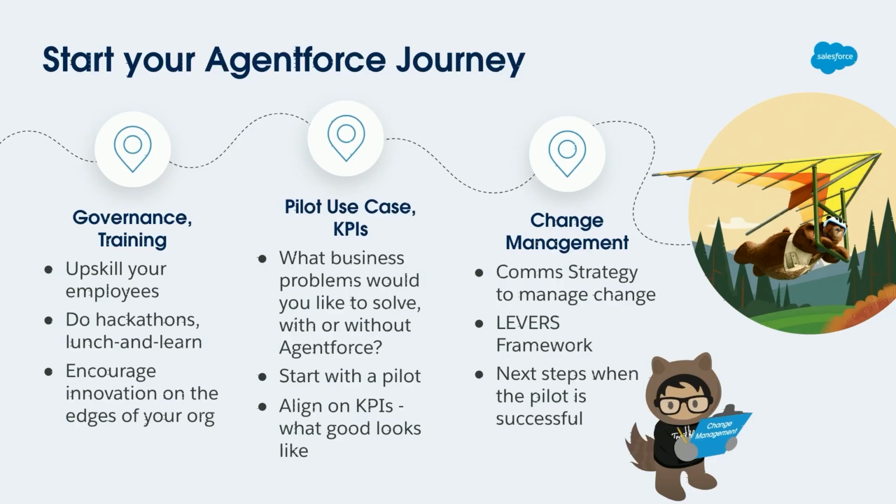And then change management is going to be extremely important. This is going to be different. There are going to be agents deployed in your organization. This is going to be a new way of doing things. And humans have a natural resistance to change, not for any ulterior motives, but we just resist change. You want to have a strategy to manage that, including a calm strategy. And we also have an excellent change management framework that you can find on Trailhead that you can use.